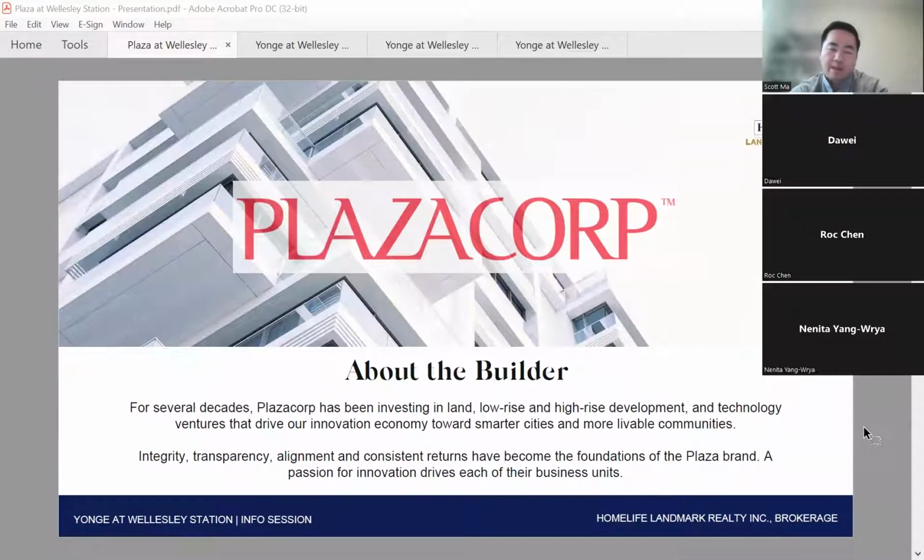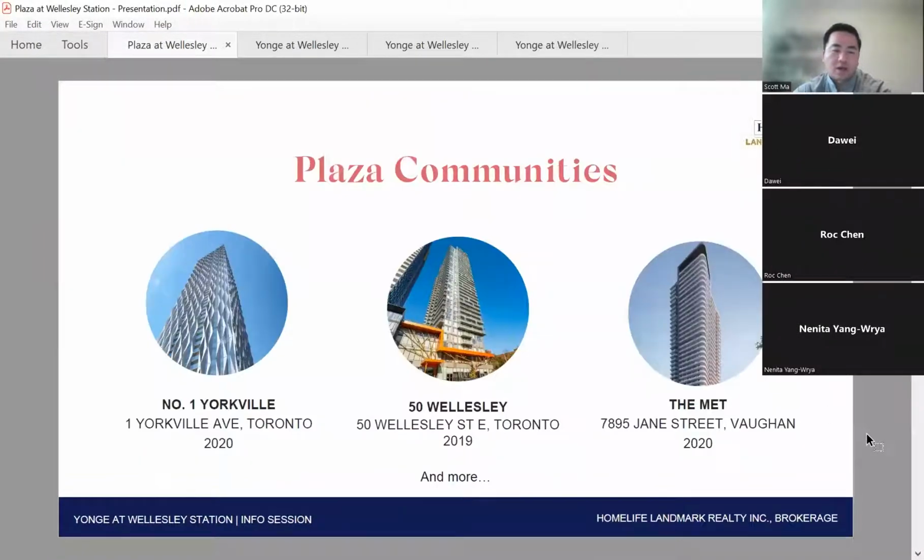And at HomeLife Landmark, we have worked with Plaza for many, many years on a lot of their projects. Most recently, we worked with Plaza on Yonge. We've also worked on 400 King, King East Estates up in the North York, Stouffville area, and other projects in the past. So let me show you some of the projects we've worked on for Plaza.